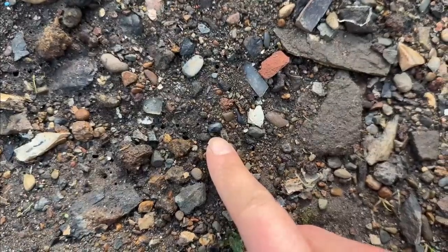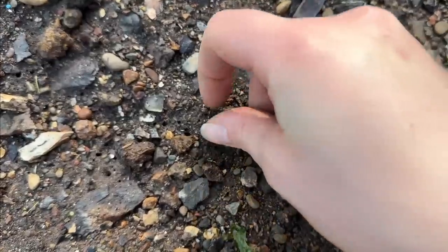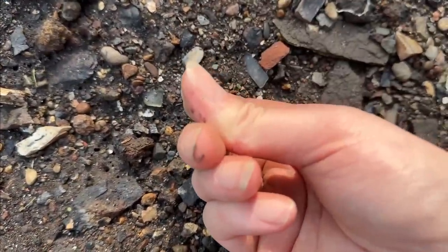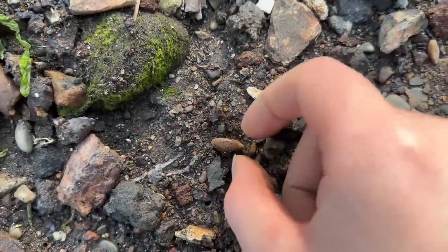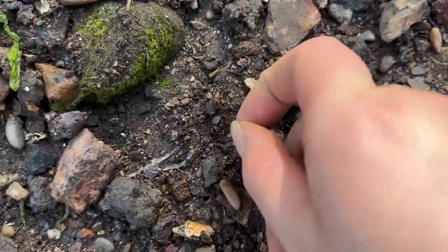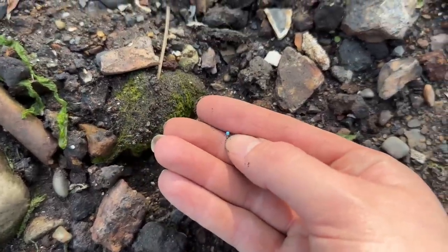I know, isn't it? And I found another one of these over here, but I've got to put these in my bag first. Oh, I can see it. There it is. Number two. It's getting buried. That's teeny.